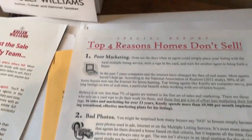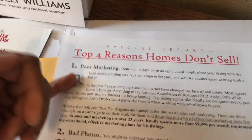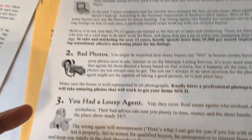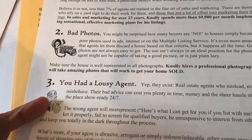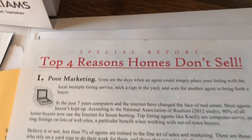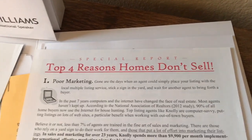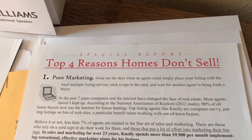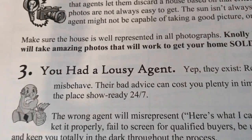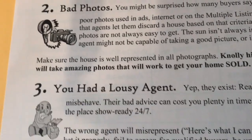because it's real important. Number 1, the reason a home didn't sell is poor marketing. It's either poor marketing, bad photos, you had a lousy agent, or pricing. Those are the 4 reasons that homes don't sell, right? So I go out there and I educate my clients. And then let's say we're a month in and the home isn't selling and I'm doing all kinds of stellar marketing. The photos are fantastic because I hire a professional photographer. They don't have a lousy agent. They got Knolly Williams on the case, right? So what could the problem be?